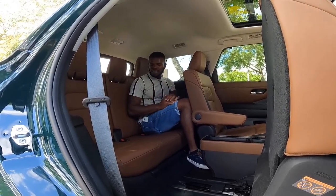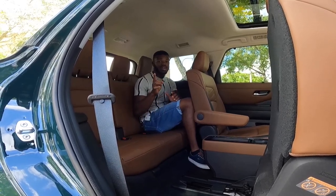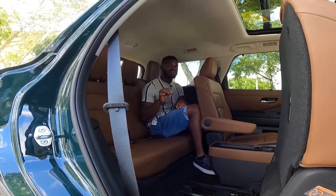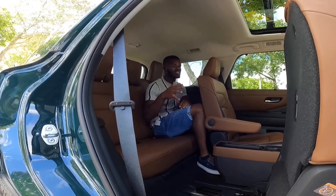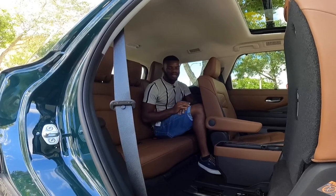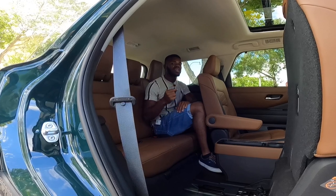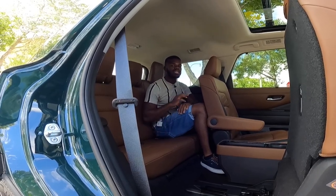But overall, the back seat of the Nissan Pathfinder here does feel very spacious. Keep in mind, I'm only 5'8". This also has better legroom space than the Toyota Highlander, which has around 26 inches of rear legroom. Nissan says this has 28, so it does have a little bit more inches over the Highlander, which does have a more cramped back seat. But keep in mind, if you guys are over 6 feet tall, I recommend not sitting in the actual third row.